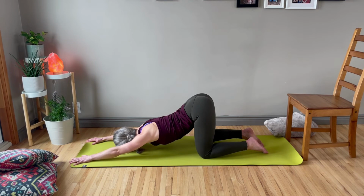Relax the chest down towards the ground. Feel that nice stretch. Arms are straight without being completely locked. Shoulders relaxed down into your spine. And just breathe. Good. Give me 3 more good breaths in this position.